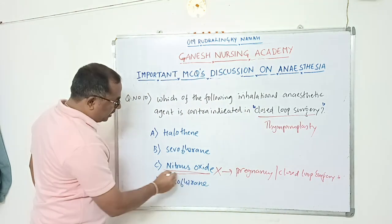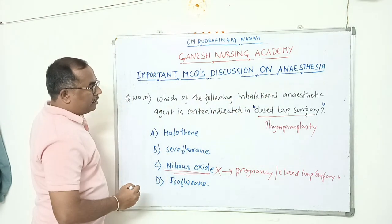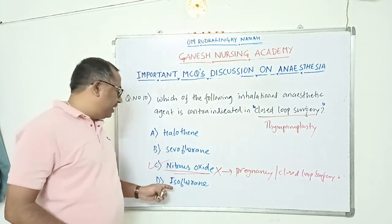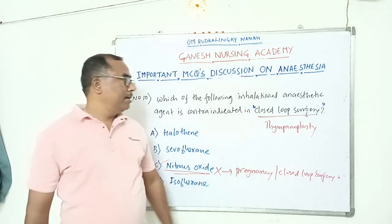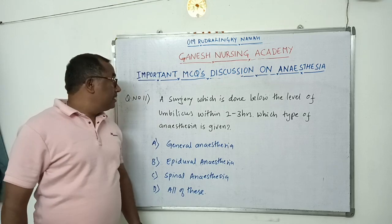So nitrous oxide is contraindicated. Which of the following inhalational anesthetic agents is contraindicated in closed loop surgery? It is nitrous oxide, whereas halothane, sevoflurane and isoflurane are not contraindicated. Here nitrous oxide is completely contraindicated for a closed loop surgery. Example is tympanoplasty. Okay students, let's see the next question.